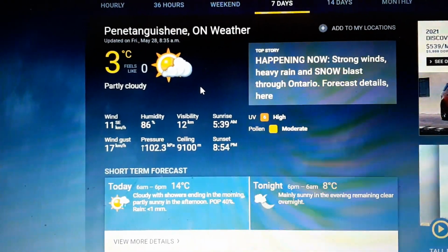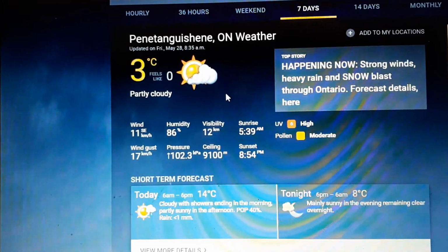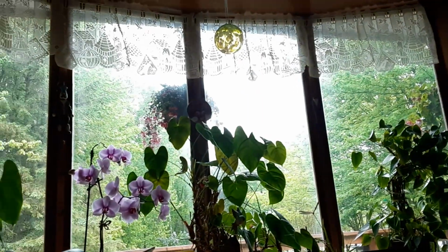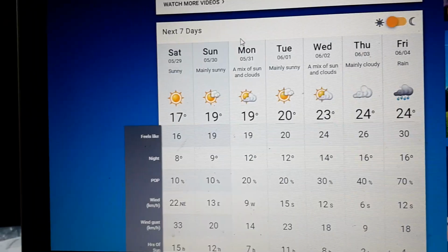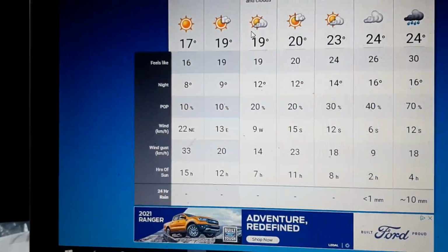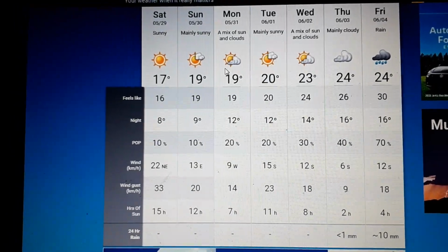Heading out this morning to Penetang, and it is 3 degrees out there at the moment. Rainy, cloudy. It's wet out there, and Saturday and Sunday look like not bad days. Sunny, 17, 19. Yesterday was crazy wavy, so you wonder if you should be going.